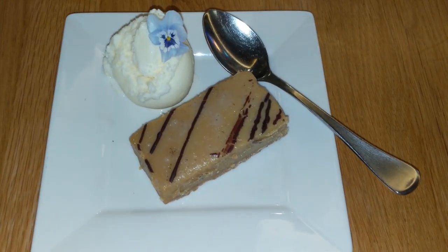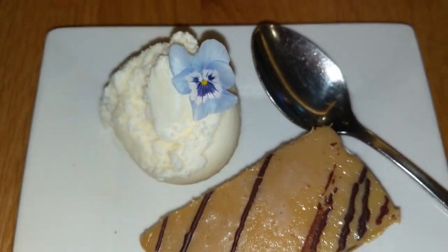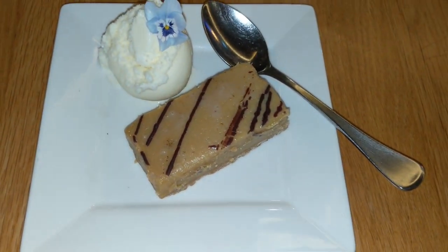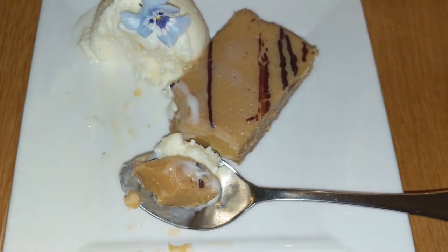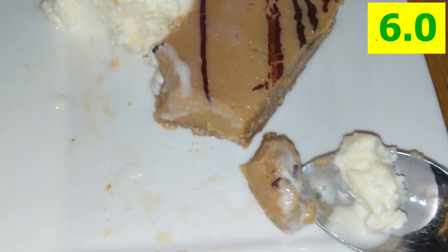Bonus free dessert, caramel slice with ice cream. Extremely sweet, tastes like pure sugar. I therefore give it a score of 6 out of 10.